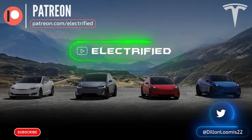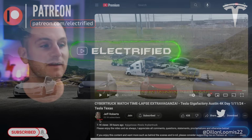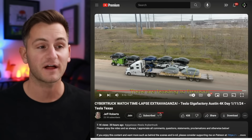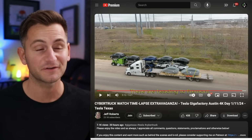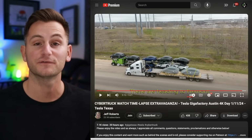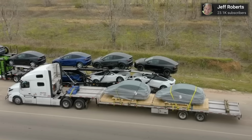First up today, we have to at least touch on it. Toward the end of a recent Jeff Roberts drone flyover of Giga Austin, he spotted these two vehicles mysteriously wrapped that were headed to Fremont. Per the usual, the internet has been jumping to conclusions that this could be the upcoming next-gen compact vehicle. Is it possible? Sure. Is it likely? I would say probably not.